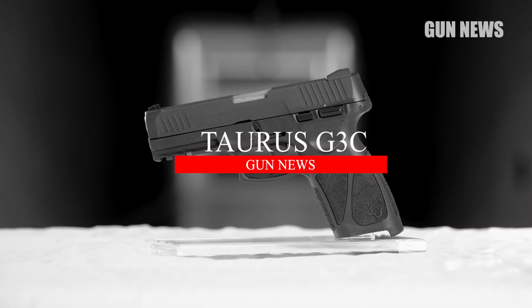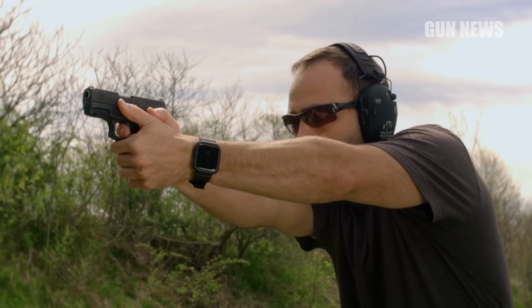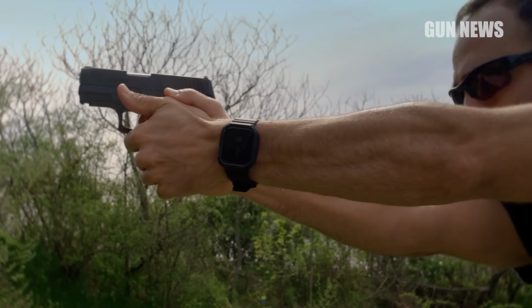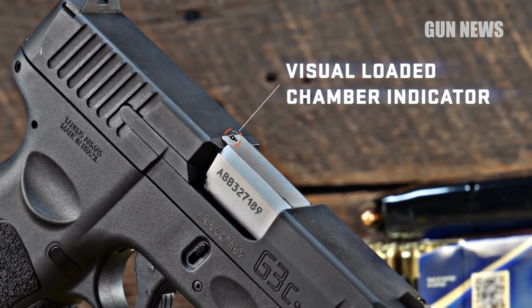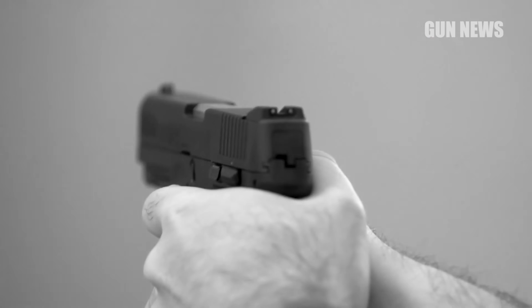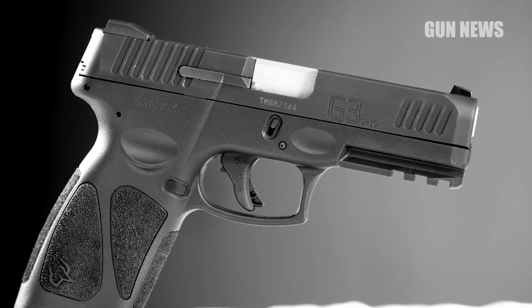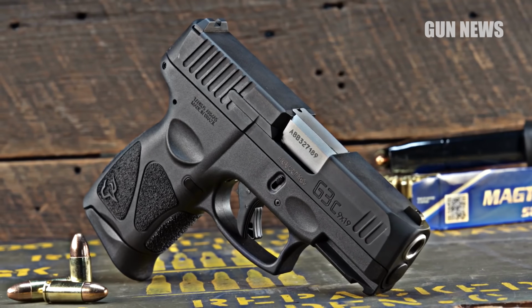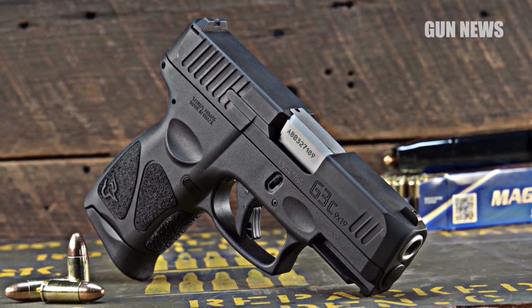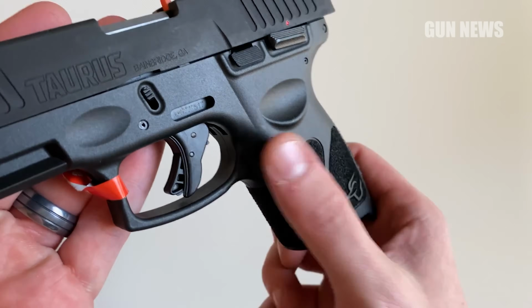Taurus G3C. The Taurus G3C is the newest addition to replace the ever-popular G2C. So, what kind of upgrades did Taurus add for the next-gen budget pistol? The G3C moved away from the manual safety to fall in line with what most striker-fired pistol manufacturers are going toward. I like the rough textured grip and the ergonomics of the pistol, but the stock sights are awful, so I'd recommend replacing them with aftermarket night sights.